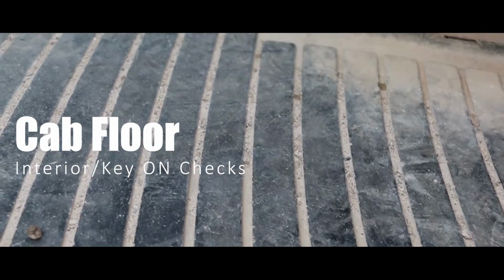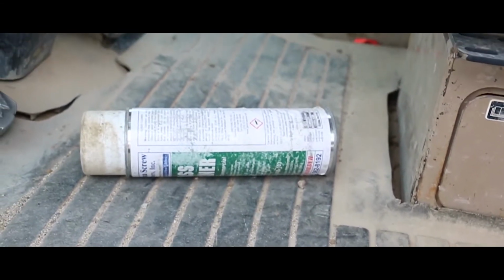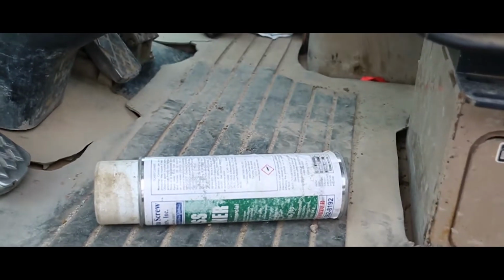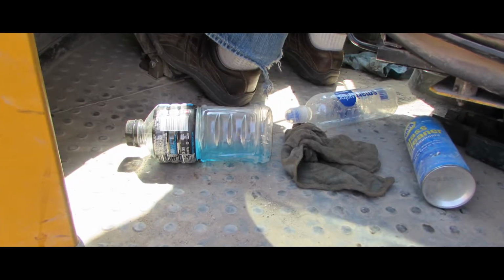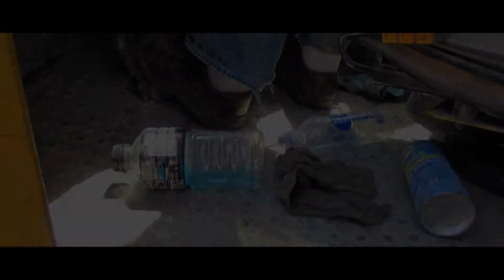The cab should not look like your childhood closet. While it's common to see tools, trash, window cleaner, drink bottles, and even fire extinguishers spread across the floor, these things need to be stowed properly so as not to distract or impede pedal operations.